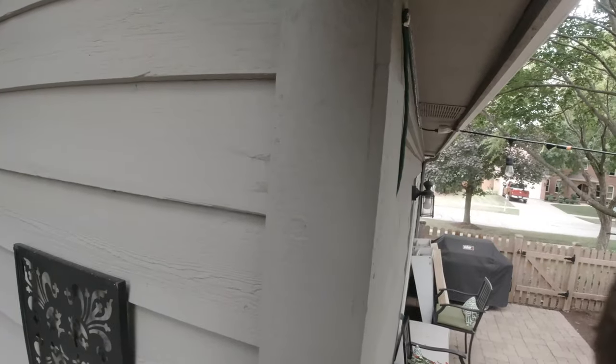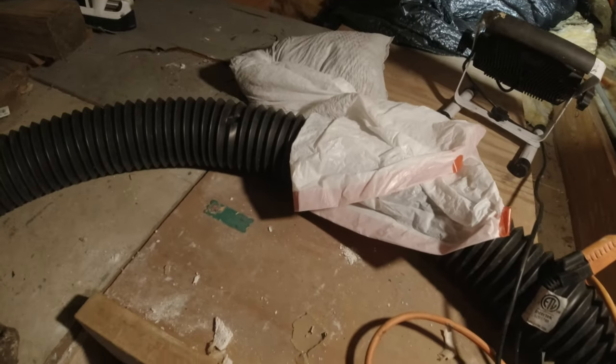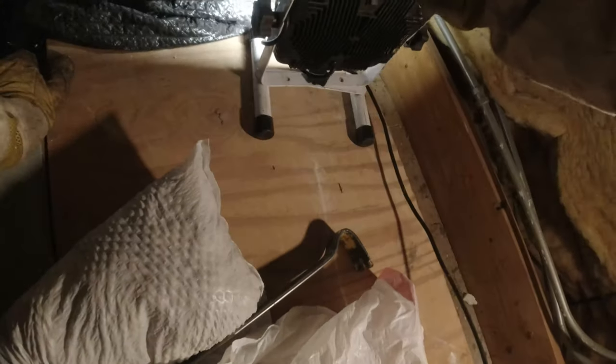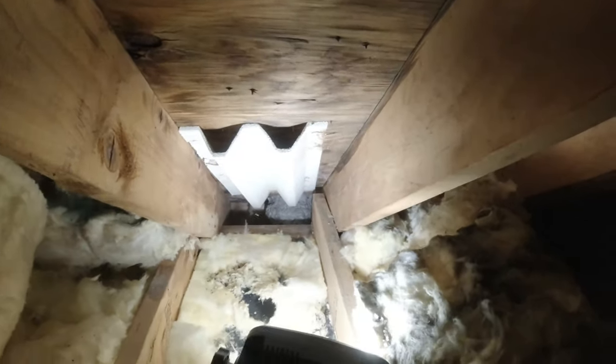Okay. And they're attacking. Like mouse or something. I made a nest right here. Up into the attic. Careful about where there's... Big nest up in the attic.